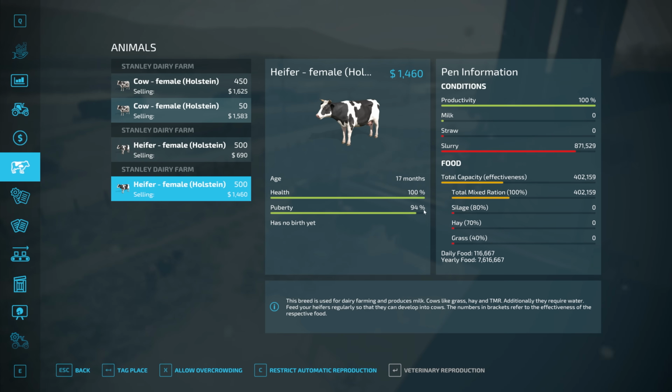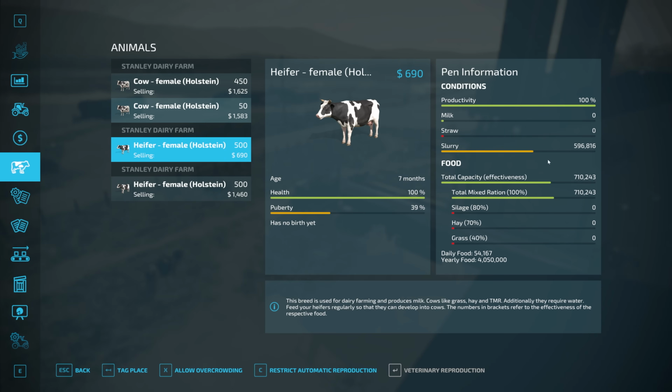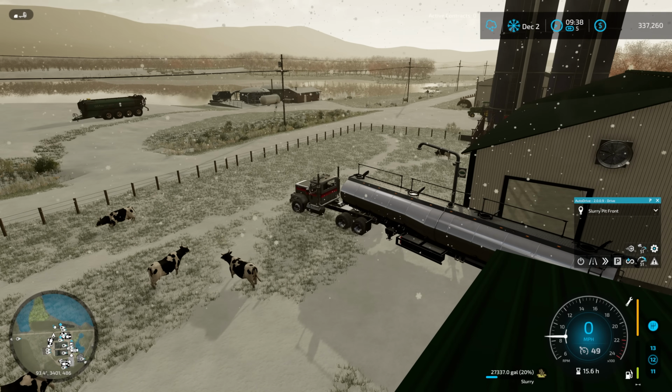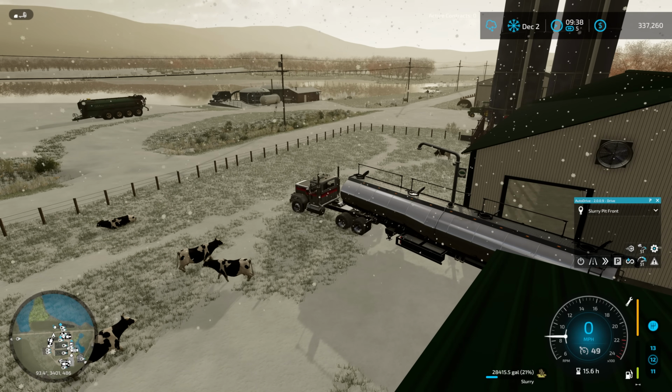In January, though, I think these cows are finally going to start making some money, too. We're keeping ahead on these other ones. This is starting to catch up, but look at this feed. We're down to 211,000 feed in the barn, and we've only got about one more day of feed. That means at 203 per day. So we're going to keep our eye on this, but we're going to have to start buying some feed remotely.